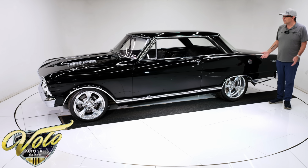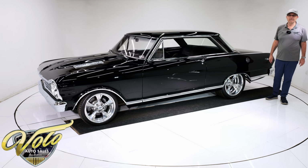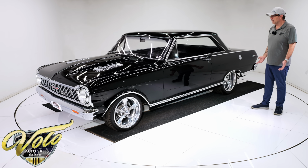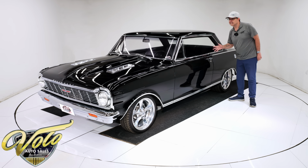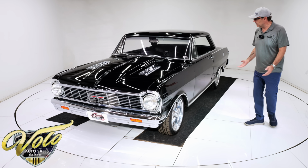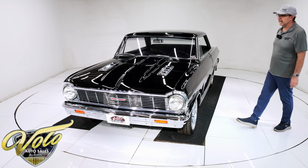For what it's worth, supposedly, this was Evel Knievel's nephew who built this car, and there's supposed to be only about 500 miles on it since it's been done. But neat little car. I stood back and looked at it like this thing's got it going on.